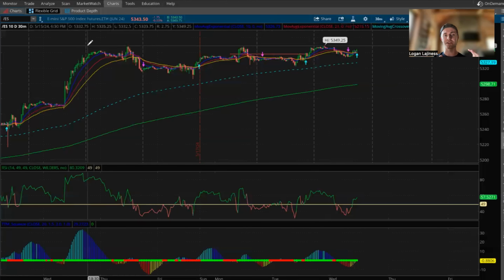I know right now I have this little condor going, but they don't expire on the same day. I try to make sure that doesn't happen very often because I think most people get screwed playing iron condors, just because it's so hard for the market to not move for you. Even though the VIX is low right now, I still prefer to take just one side. And I try to go based on what our internals tell me and where our support is.